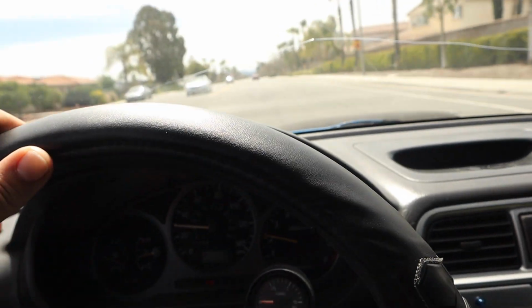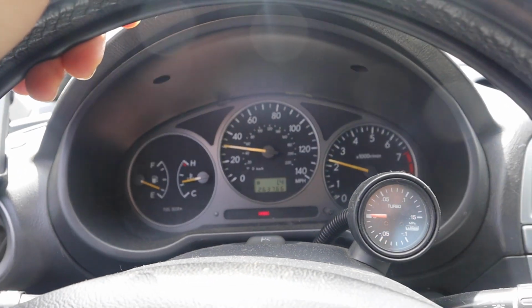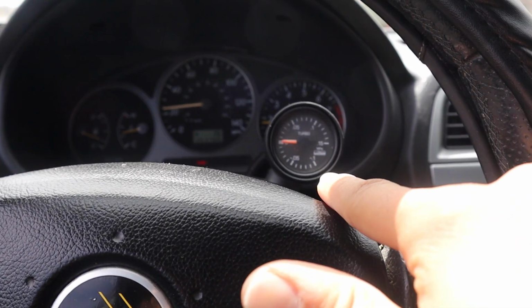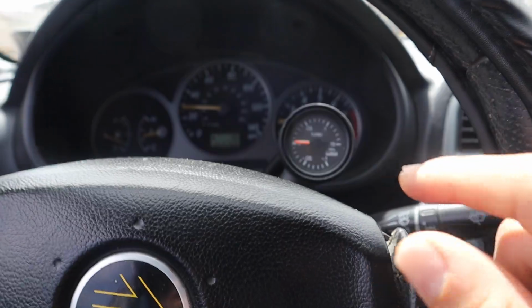I'm under 2,000 RPMs right now, just like 30 miles an hour. I just wanted to get there safely. I don't want to mess anything up before we tune it. Well, so far so good. Obviously I don't got a check engine light anymore because the battery was off, but I know it's there. Trust me. I think we got to get this fixed too, because I haven't seen this move since I bought the car.